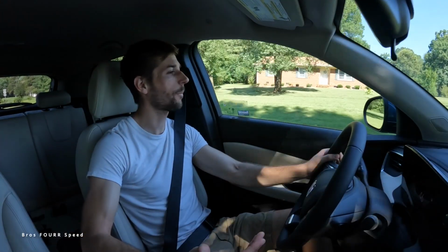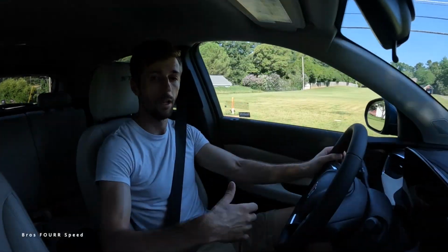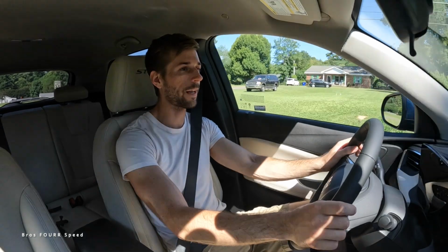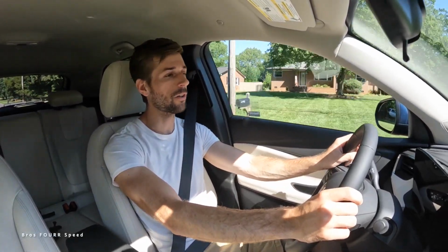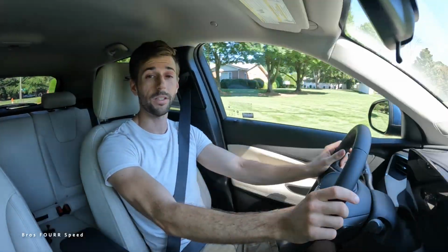If you're just looking for something to get you from point A to point B, I think this is really nice. I love the all new screen setup here. A lot of vehicles are going towards something like that, looking like one continuous screen, just to give it that upscale vibe. So it has the looks of some of the more expensive vehicles without the price tag. And as far as driving this, it's very smooth.